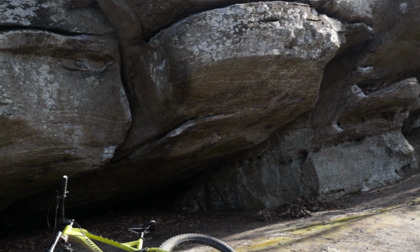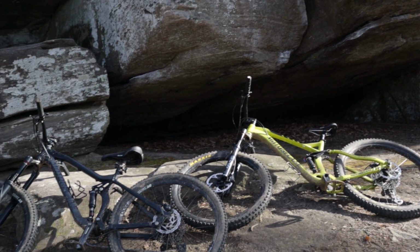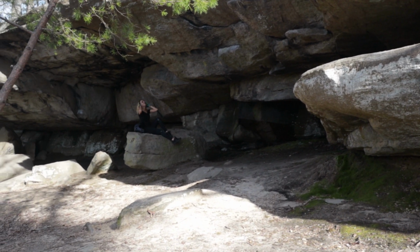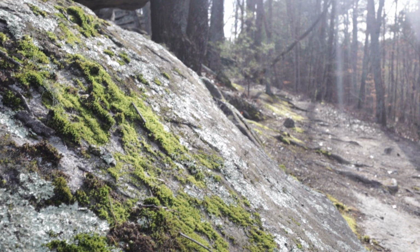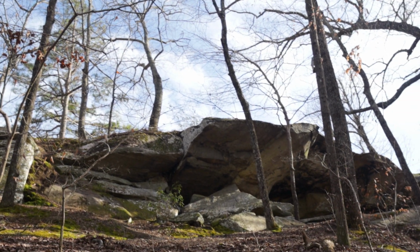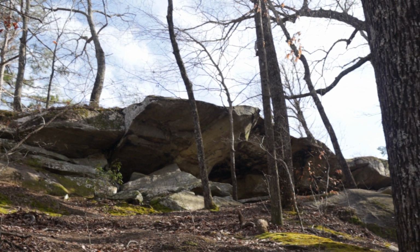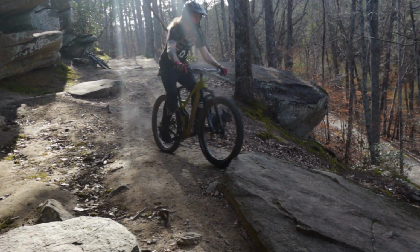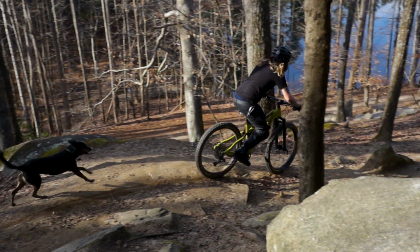Cherokee Bluffs is located in Flowery Branch, Georgia, about 12 miles from the well-known Chicopee Woods trail system. The bluffs, or rock cliffs, are right near the parking lot, and it's definitely worth it to check them out. If you ride the trail clockwise, which I personally recommend, you will end at the bluffs. There are a few spots here that can be ridden as well, if you don't mind a little extra consequence. Now let's check out the trail.